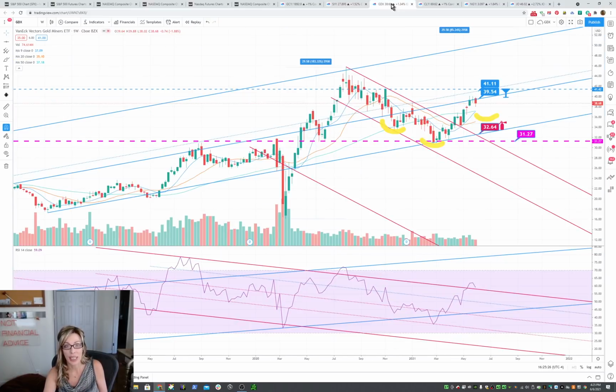Okay, now let's look at GDX. Maybe we'll get some clues. I did draw in what is potentially an inverse head and shoulders. This is the weekly chart. So potentially we could come back down all the way to this intersection of these two MAs, which would be about 37.15-ish or so. Or we could come back down all the way to the 20 MA, which would be the 35 level.